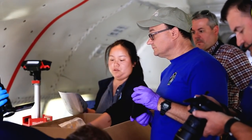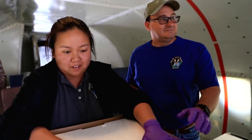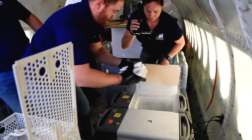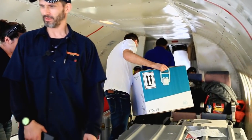Splashdown for Dragon was on Sunday, I believe. NASA has a group called Cold Stowage and Cargo Manifest, and they go out and pick up the payloads from Dragon. Then they distribute them to people at LA or whoever needs them there, and they bring them also here to Johnson Space Center.